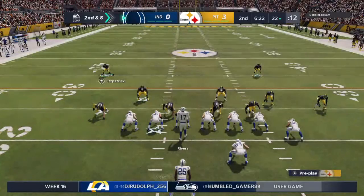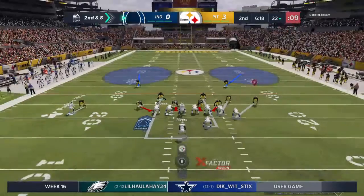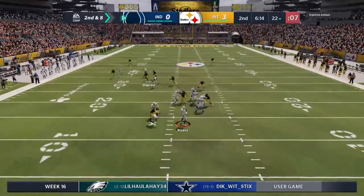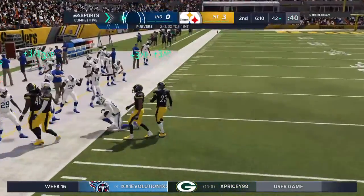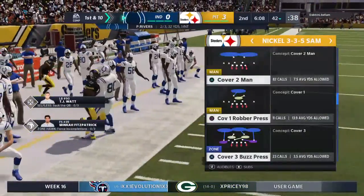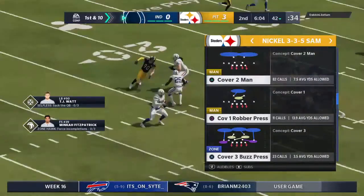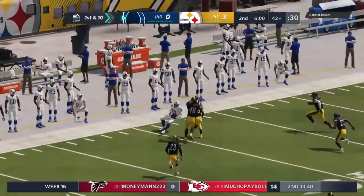From the 22, here's 2nd and 8. Rivers. Open man is Trey Burton. And they're going to get this beyond the 40 before he's taken down. That one a gain of 20 and a first down. First down, Indianapolis.